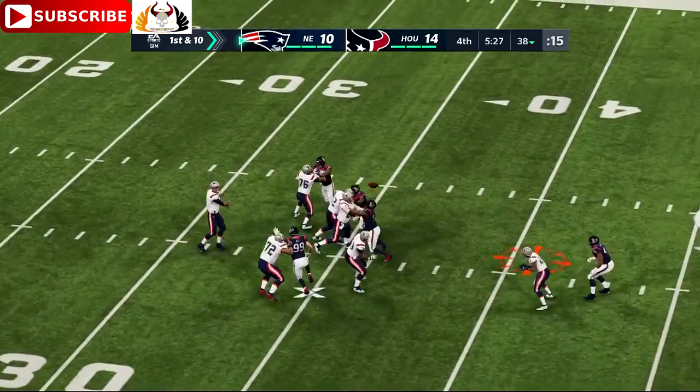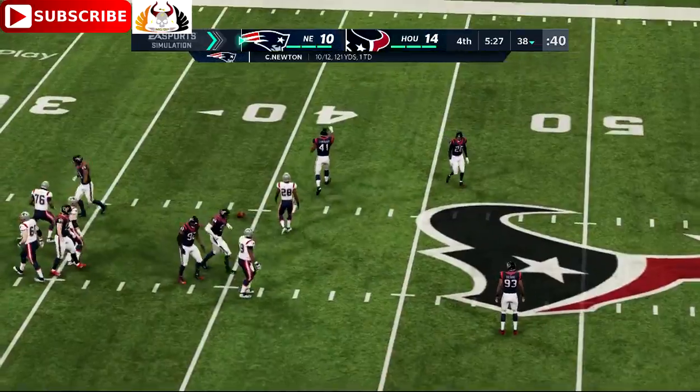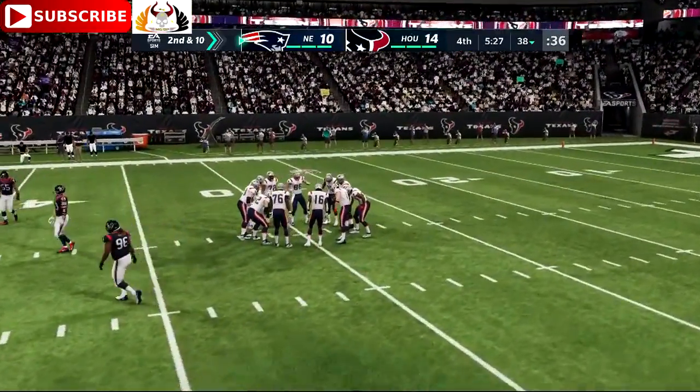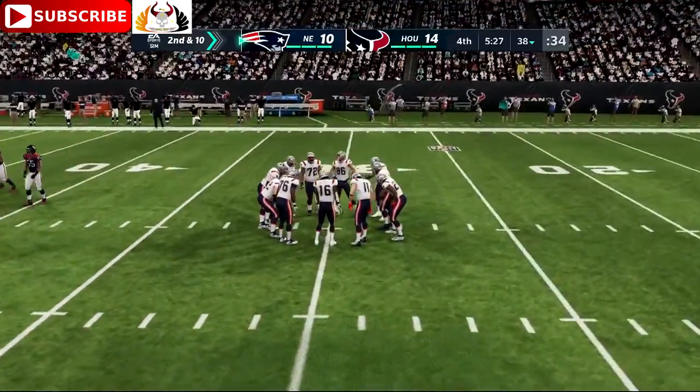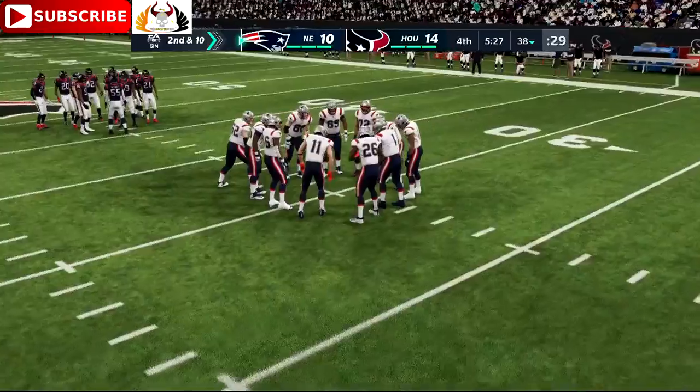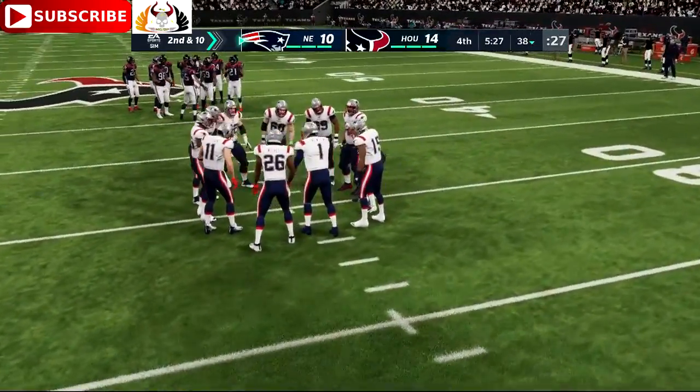Out of the gun, Newton. And that'll be knocked away. It's incomplete. The linebacker, Zach Cunningham, there defensively to make that play. It certainly didn't appear that that's where he wanted to go with the ball initially, so he tried to get something out of it by dumping it off to his running back unsuccessfully.